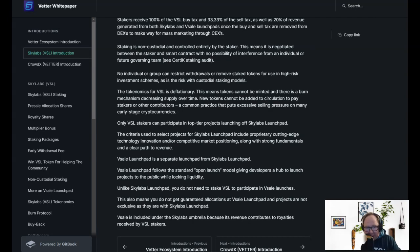Okay, VSL Launchpad follows a standard open launch model, giving developers a hub to launch projects to the public while locking liquidity in. And unlike Skylabs' Launchpad, you do not need to stake VSL to participate in VSL launches. This also means you do not get guaranteed allocations at the VSL Launchpad, and projects are not exclusive as they are with Skylabs' Launchpad. It is included under the Skylabs umbrella because of its revenue contributions to the royalties received by VSL stakers.